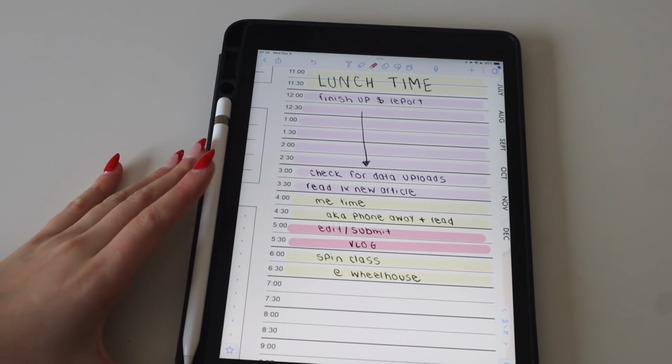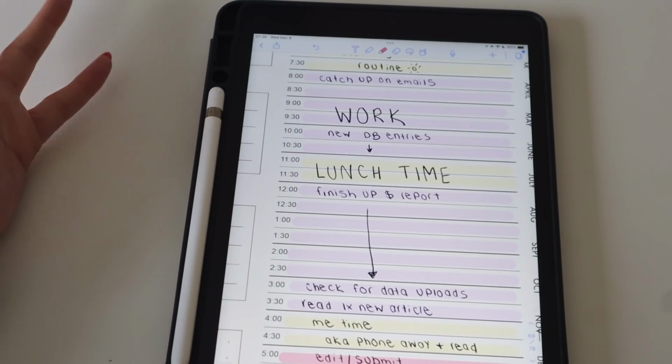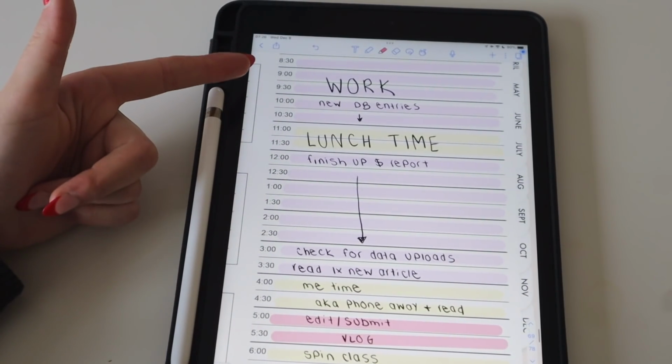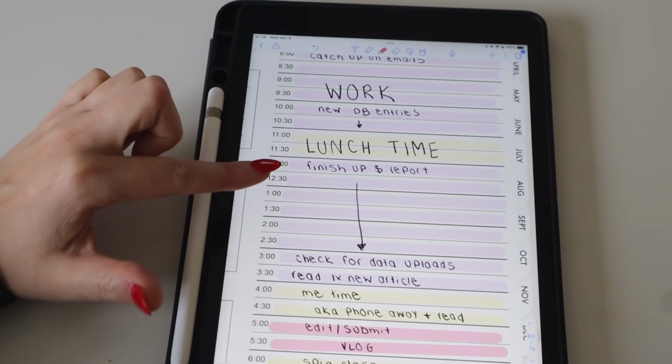So now my day is all planned out and I usually just keep my iPad beside me pretty much all of the work day. This way, obviously, if I have a meeting or anything, I know when to switch tasks, and I'm just someone who really enjoys time blocking.